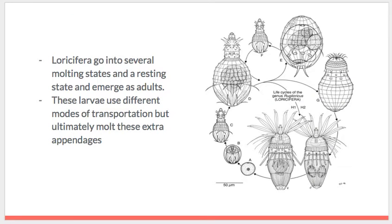The primary larvae hatch from fertilized eggs and grow by shedding their outer layer. After 2 to 5 of these shedding stages, the larvae go into a resting stage and never feed. A male or female with fully developed reproductive organs emerges from the resting stage, and the life cycle repeats itself. These larvae use spines and bristles to crawl between grains of sand. They can also swim by using their toes, but they will molt these later.